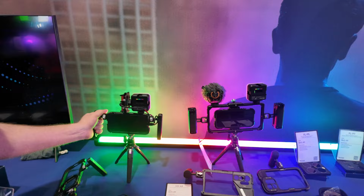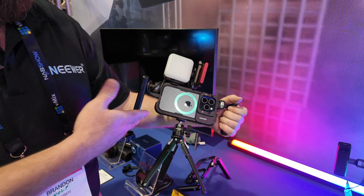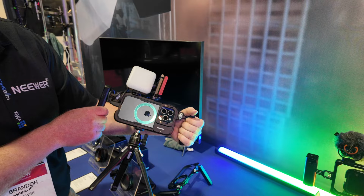We have making cages for your phone now. It's going to basically be like a camera cage. You can have a professional video rig for your phone because these phones are so great now. I have a 15 Max, and they're so good. Yeah, so we just upgraded this. It's just getting checked in today.